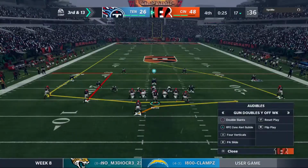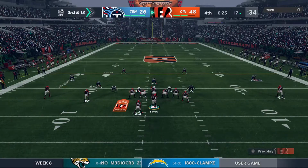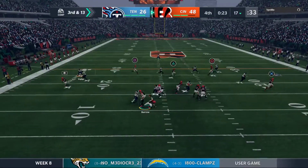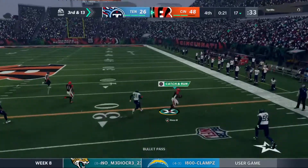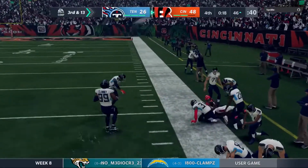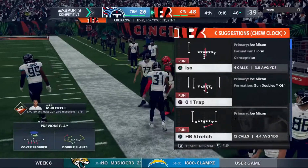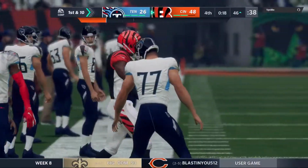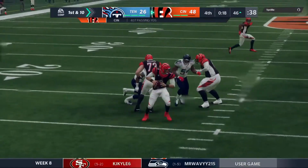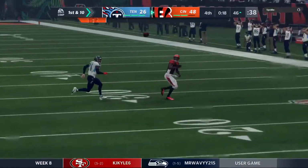An incomplete pass on that last play, and that means they'll need to come up with something here on third down. From the shotgun, Joe Burrow. Got some room at the 30. Got a man. It's Ross, complete. He'll take this to the other side of midfield before going out of bounds. A big play there as they get the conversion on 3rd and 13. 1st and 10 at the 46-yard line.